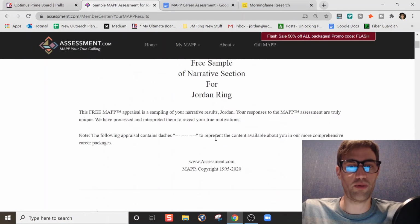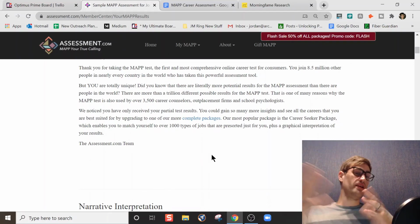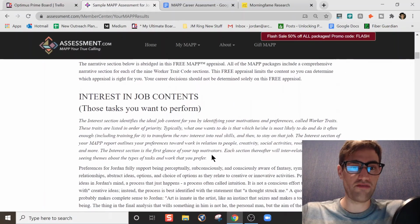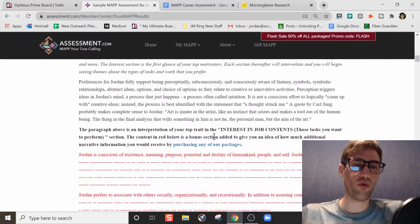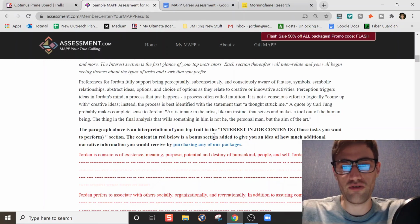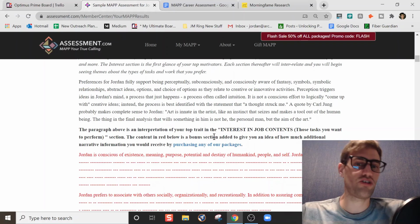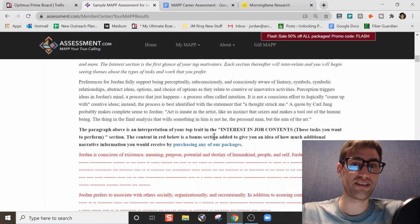There's a lot of research put into this test. So yeah, I think it could be worth it if you find that the information it gives is truly helpful, and maybe if you're in a place where you're totally stuck in your career, you're just not sure what to do for a job. Maybe you're in college and you're graduating soon and you have no idea. I'm sure that the full version of this test would at least give you something. I think almost all tests like this that are out there can at least show you something about yourself.